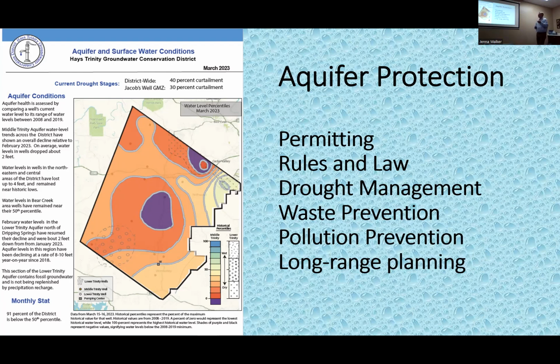We work a lot to prevent waste. We work on pollution and potential pollution. The Kinder Morgan pipeline came through. Had it not been for the county commissioners and the groundwater district, I don't think anybody probably would have known it was happening. There was no public information on any website that gave a map of where it was going or that really anything was happening.